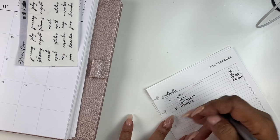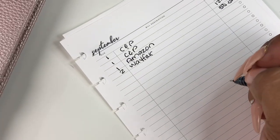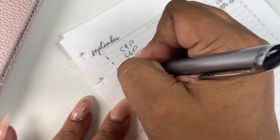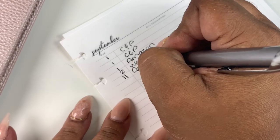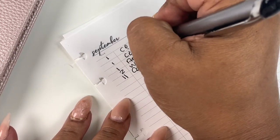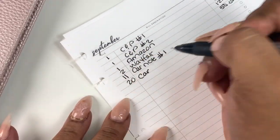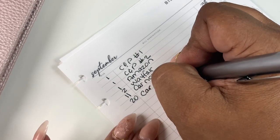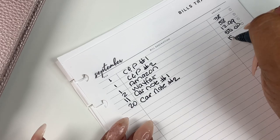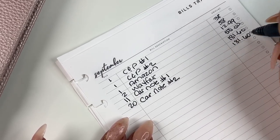And then next up, I like to start with things that are important to me, like my car note. That's due on the 11th, car note number one. Let me go back up here and put number one and number two. And then on the 20th is car note number two, and it's $181.60. Sometimes I put $181.63 by accident.